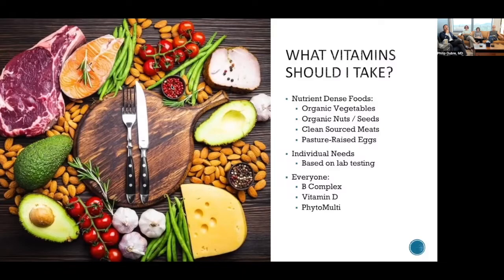What vitamins should I take? I like to say the first vitamin you should take is just nutrient dense foods. Organic vegetables, organic nuts and seeds, clean source meats, pasture raised eggs. That's the vitamins we should all be taking. And then after that, it's based on individual needs, or based on lab testing or your genetics, or some sort of reason that you might want to take a vitamin forever.